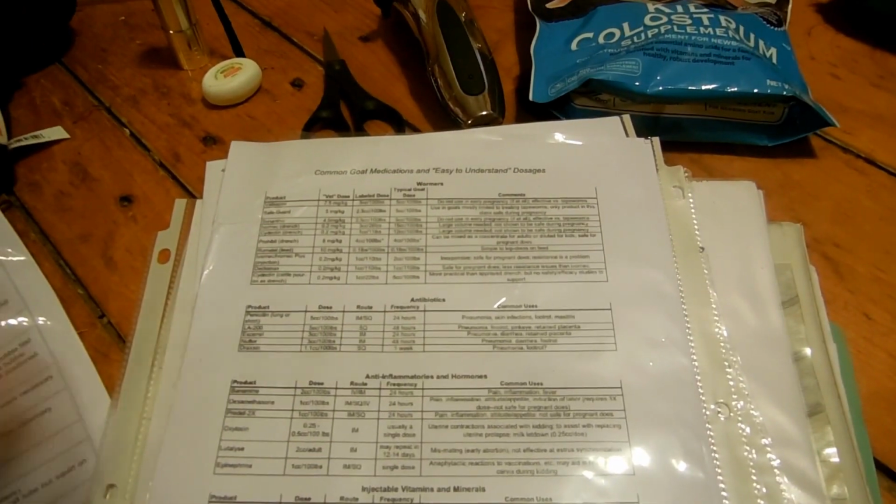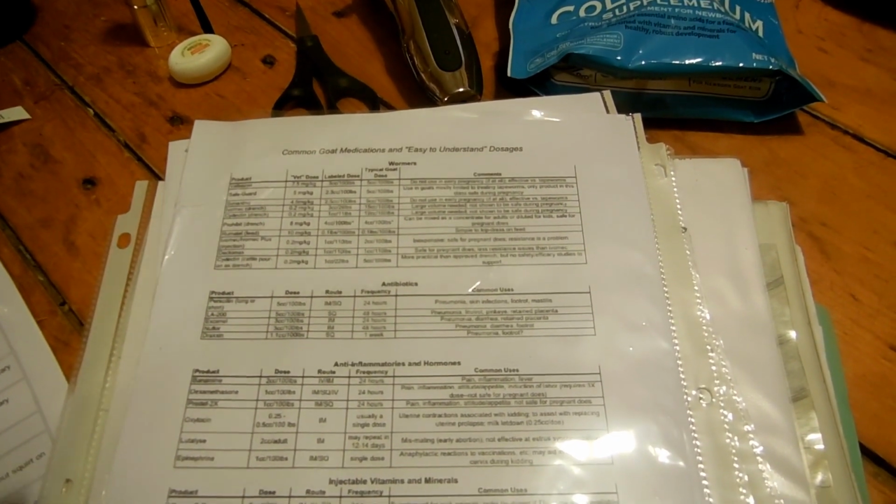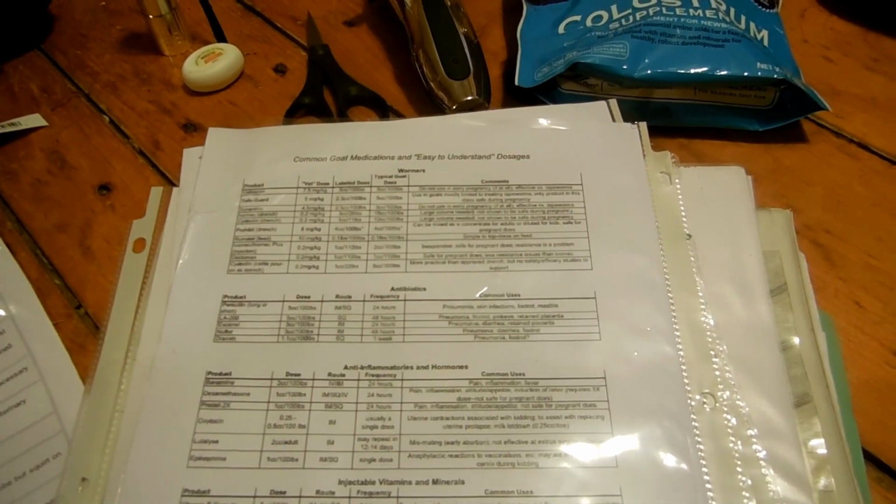We have a high level of coccidiosis around us, and we have lost 2 goats to that. So I go with the traditional medication route. I don't go with herbs to help treat that, or prevent that actually.